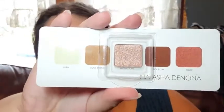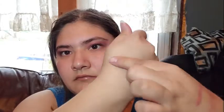Then there is a single eyeshadow from Natasha Denona, and it is in Moonstone. I'm going to swatch it if I can get it open. Again, here it is. Very, very pretty eyeshadow.